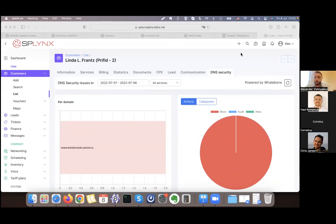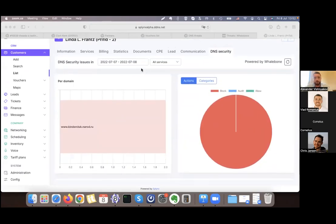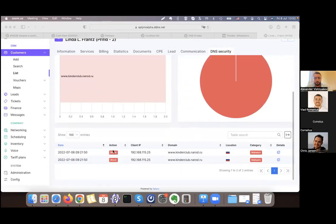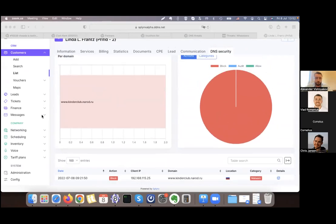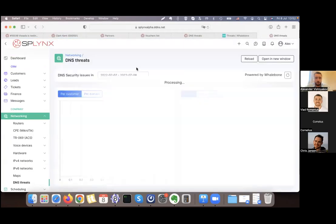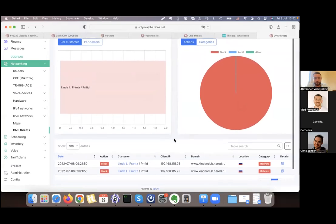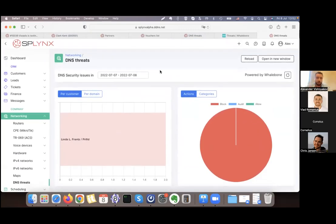So this is another server, and here this is DNS security. Each customer has a new tab called DNS security, and it shows us issues that each single customer had during a certain period of time, and also the action that the DNS server took. In this case, it was blocking of traffic, and it was malware traffic. As I was showing in the previous screen, under networking we have the same thing in DNS threats, but it shows us the whole network including all customers.